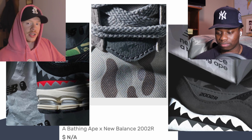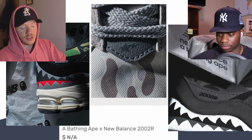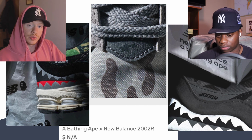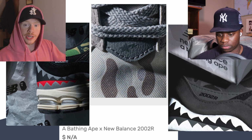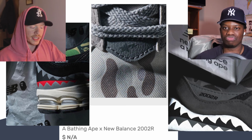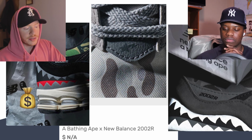We don't have any pictures on that, and that's my bad, I guess. This is really all we have so far. It's a Bathing Ape X New Balance 2002 R. They've been doing a lot of different colorways in the 2002 recently. I don't mind the model, but this collaboration looks like it's gonna be super loud and very much so Bape branded. I'm probably gonna leave these to the Bape heads. If I can try and get a pair, I will check these. If not, I'm just next in these.